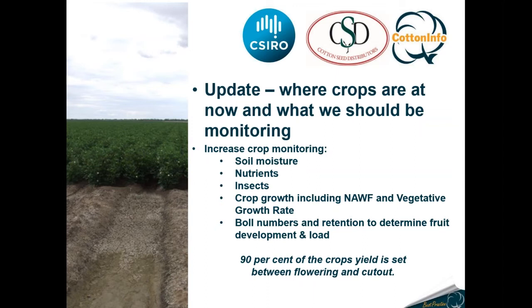Obviously, crop growth, nodes above white flower, Mike will talk a little bit more about that. And the vegetative growth rate, we want to make sure that we are getting row closure, getting a factory that is going to support the development of the bolls. We spoke earlier about how we were struggling at first flower to get the plant size that we would like. Now we're finally getting the team to grow, and it's just a matter of working out that we don't want it to grow too much.